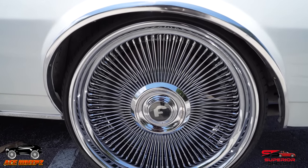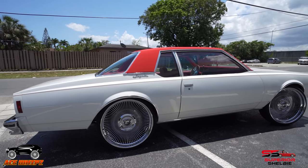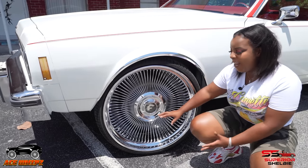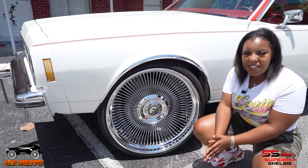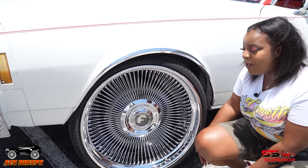Exactly. And what I like the most about these particular Forgiatos is that they have the big F caps. Obviously everybody likes to see the F because you know these are Forgiatos. These ain't no cheap rims. These are some real nice rims.